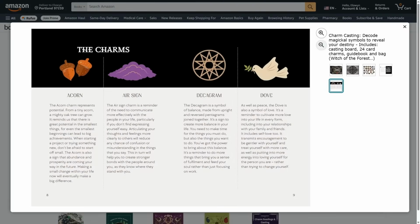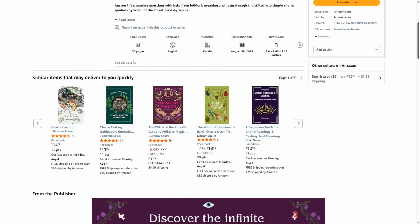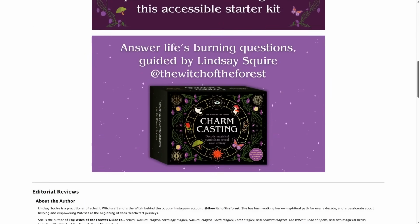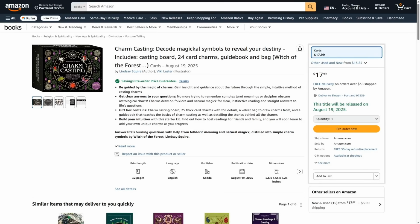Now I know this isn't a tarot deck, but I am showing this because I know many people use charm casting alongside their tarot reading. So I wanted to show this because I feel like it's relevant and could be something fun and new to add to your practice. So yeah, very cool. I haven't seen a lot of this. I don't recall seeing a kit for charm casting before. So that's a look at charm casting.